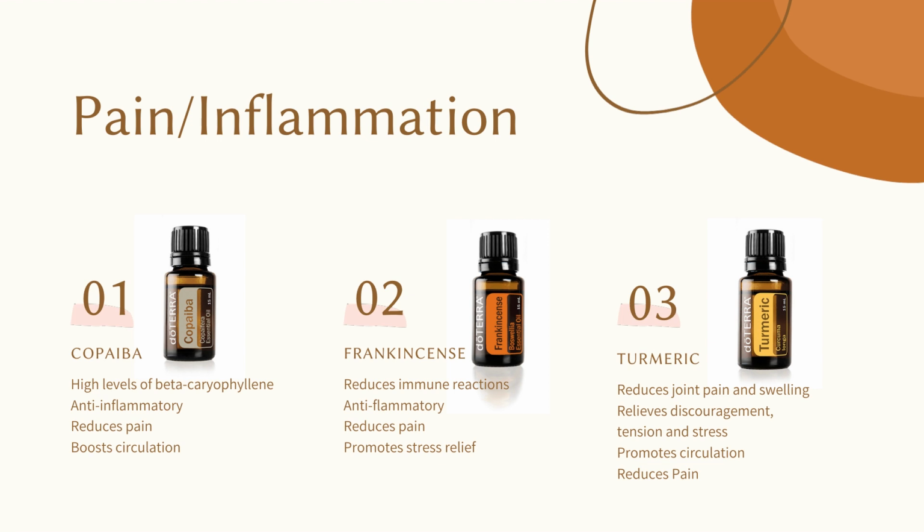My number 2 recommendation for pain and inflammation is frankincense. Frankincense is known as the king of oils. Frankincense is grown in Africa, in Somalia, and it is a resin on a tree. And from that resin, we get the beautiful golden essential oil. Frankincense reduces your immune reactions, is anti-inflammatory, does a great job with reducing pain, and promotes stress relief.